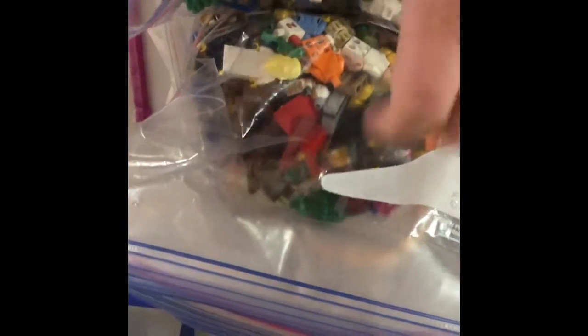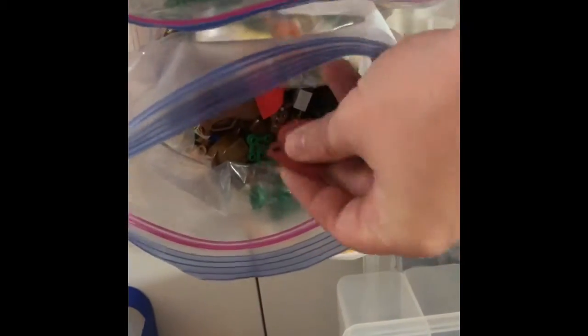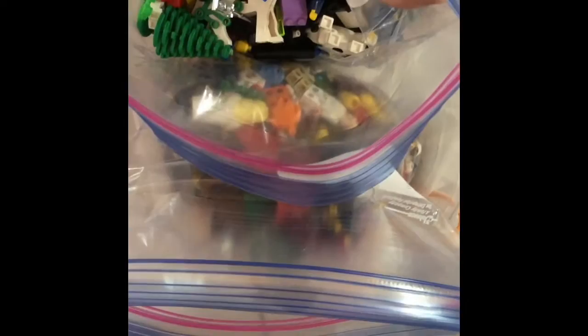So tonight's batch, we are going to be washing minifigs. Got this from a used lot. It is just a bunch of random pieces, so I'm going to put them all through the washing machine. Of course, I'll go through them real quickly to make sure, like I might take off capes. Any capes I'll take out. And I also look out for any type of sticker pieces.